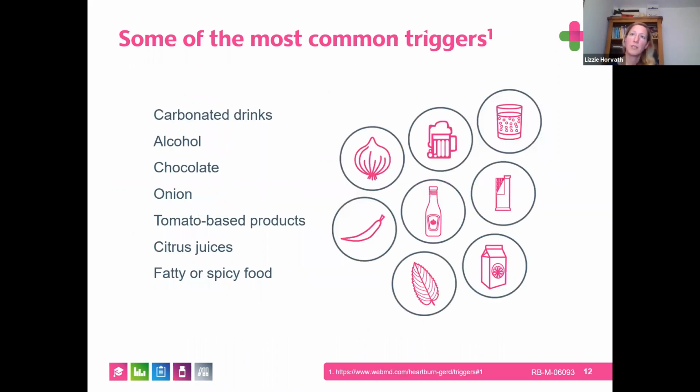If we think about heartburn and indigestion, there are some triggers that we are all aware of. So for example, the symptoms of heartburn and indigestion can be triggered by carbonated drinks, alcohol, chocolate, onion and tomato-based products, citrus juices, or if you had a good meal out where the food was a little bit fatty or it was very spicy.